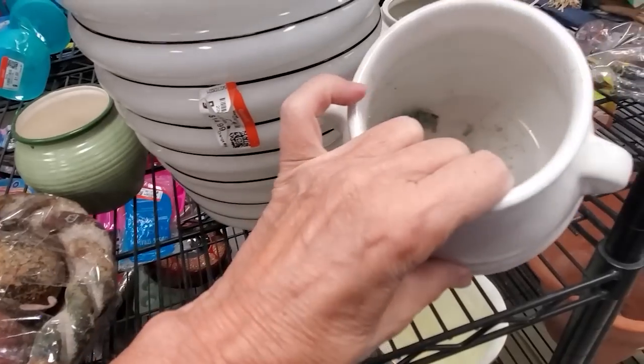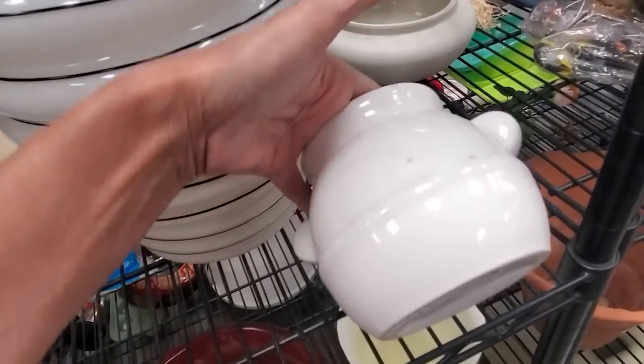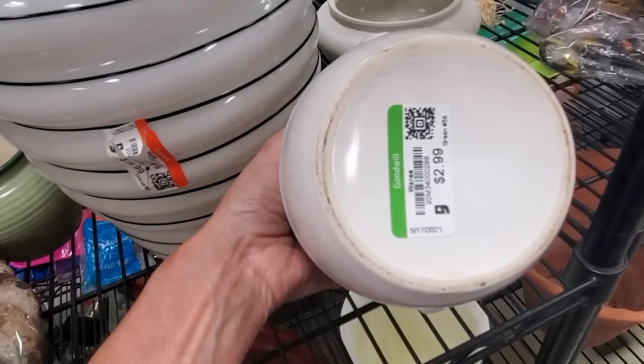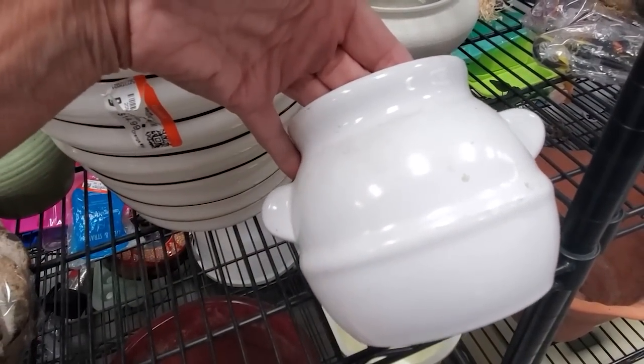Looks like there might be some more vintage pottery here. That has a really vintage look, but I don't see a mark. You know what? It's half price. Green tags, it's $1.50. I'm going to pick that up for $1.50.